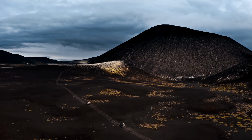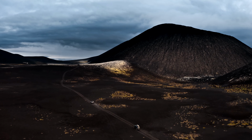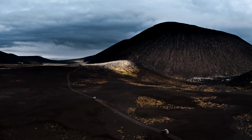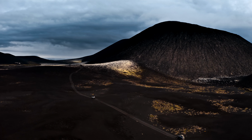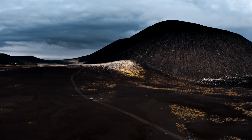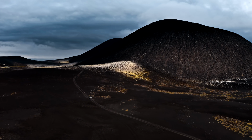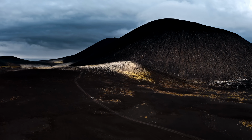For those interested in geology and volcanology, Tolbachik is a living laboratory. The ongoing volcanic activity provides a unique opportunity to study the processes that shape our planet. Guided tours with knowledgeable experts can enhance your understanding of the geological features and phenomena, making your visit both educational and awe-inspiring.